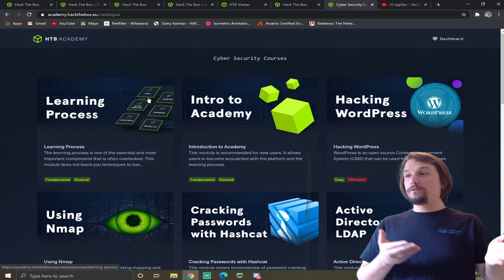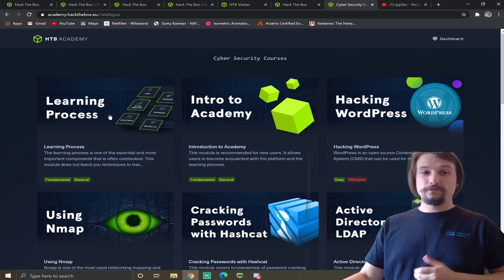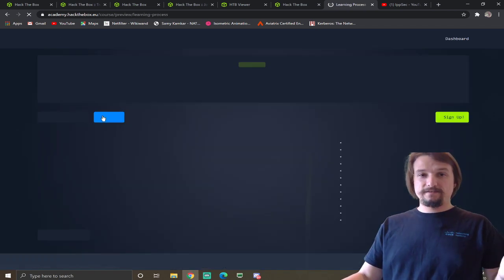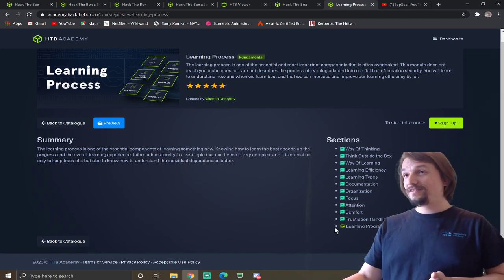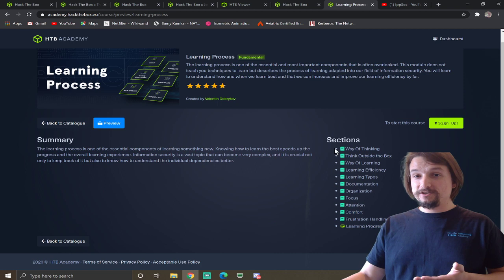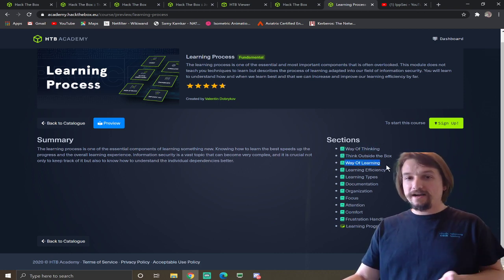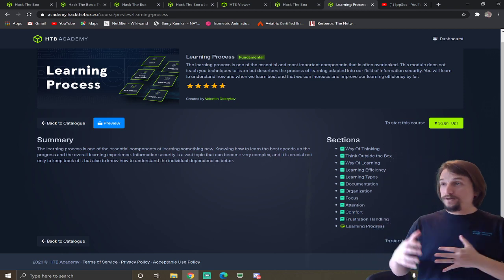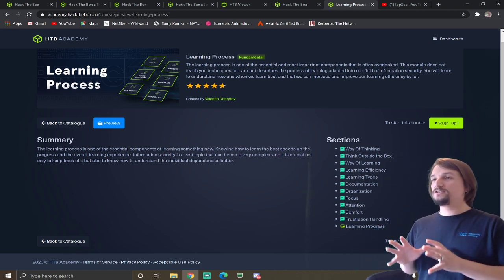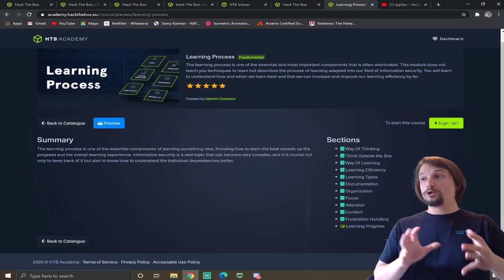So look at the first one it starts with up there, which is learning process. If you click in the learning process course, you could sign up for the course, go through it, and look at, these are some of the objectives you'll hit on. Way of thinking outside of the box, way of learning efficiency. So that one isn't so much here's a technical skill for you to learn. This side is how do you learn in this industry?